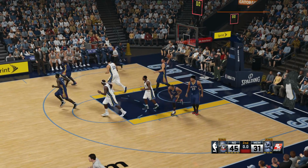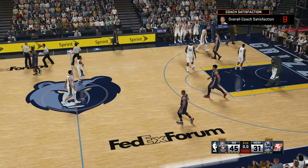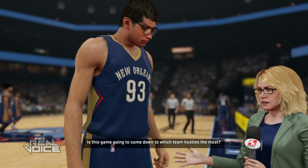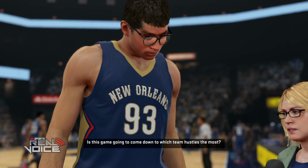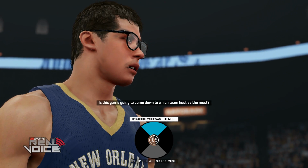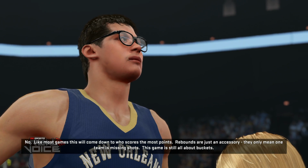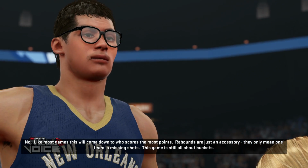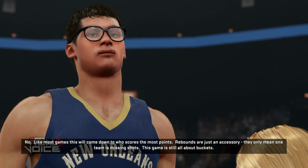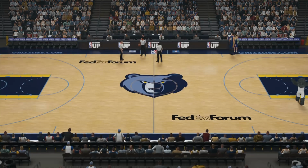And the quarter ends with some stifling defense right there. So we've... Rebounding certainly a big part of the contributions you've made early in this one. Do you think this game is going to come down to which team hustles the most? Nah. I mean, like most games, this will probably come down to who scores the most points. Rebounds are just an accessory. They only mean one team's missing shots. This game is still all about the buckets. Thank you so much.